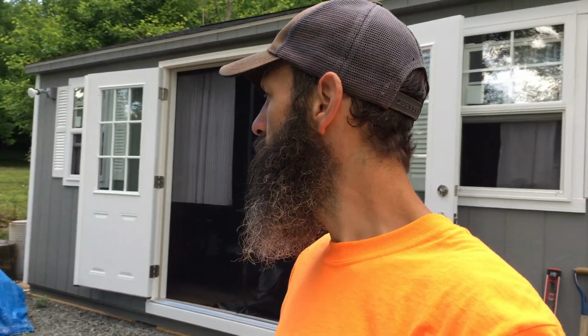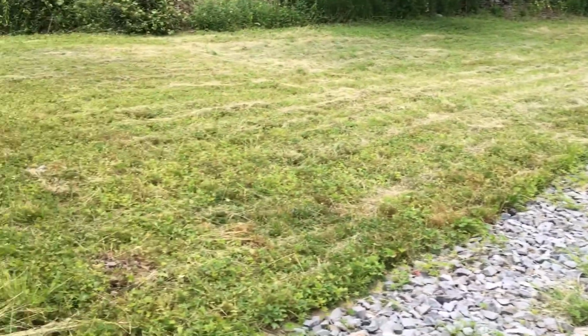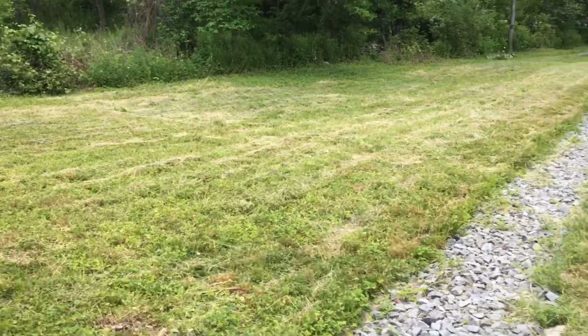See if I can walk you guys around a little bit. I'm gonna take a little tour so that my parents can see and my wife can see too. This is probably the most clear that everything's been at once, aside from having the brush piles, which keep getting bigger and bigger. But we'll walk around and flip the camera around a little bit and see.